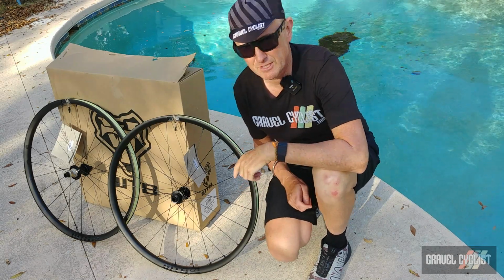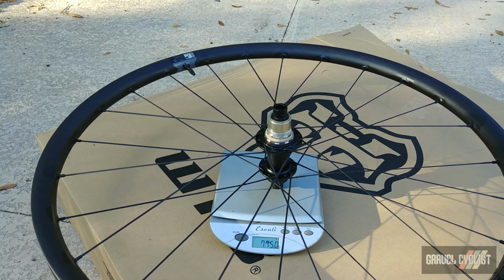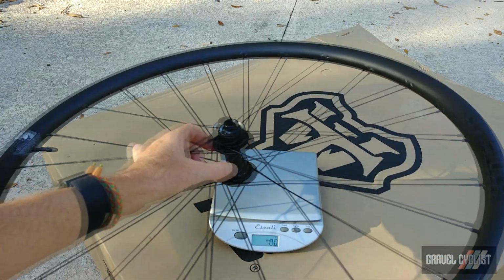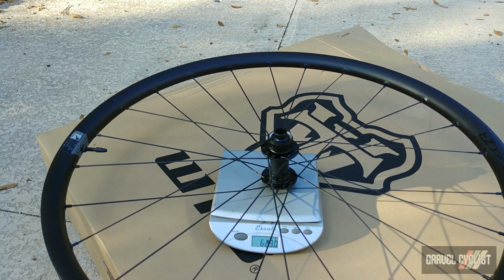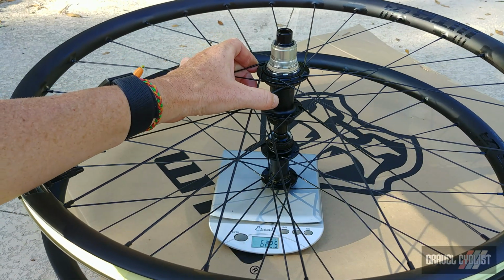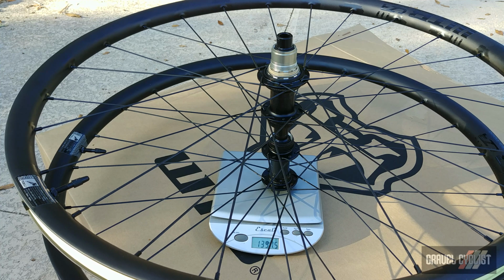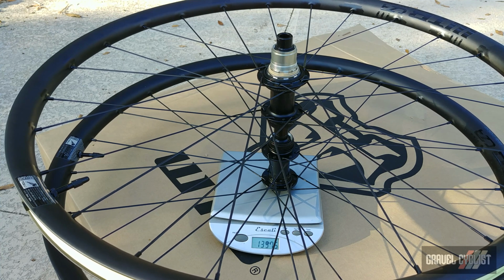Now it's time to slap these beauties onto the gram scale. Rear wheel, 774.5 grams. That includes the rim strip and a valve. Front wheel, again including the rim strip and valve, 623 grams. And if I throw the rear wheel on top, balanced precariously, look at that, we get the total wheel weight. How nice. 1,397 grams. 0.5 grams, close enough.